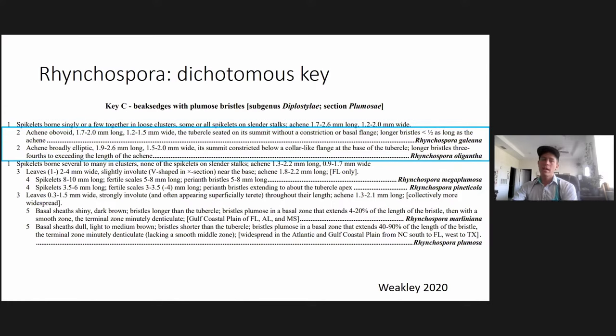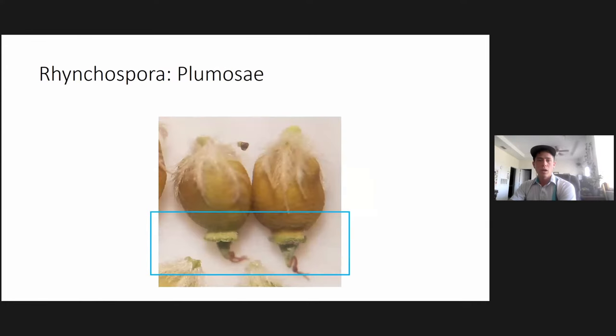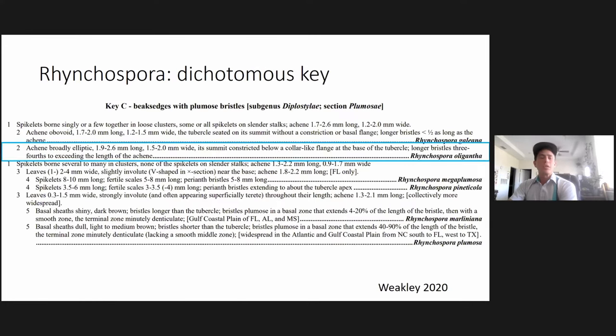So at this point, we're getting down to the wire. We haven't really gotten to any confusing dead ends yet. We feel pretty confident about a lot of these characters. So what would it look like if it was broadly elliptic versus obovoid? Well, let me go back here real quick. So sometimes when you have a split, you have multiple characters and it's kind of like a defense in case one doesn't really make sense or if one is kind of not clear or there's some overlapping characters.